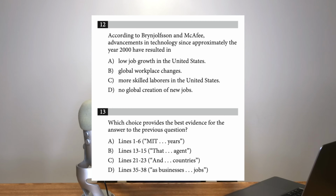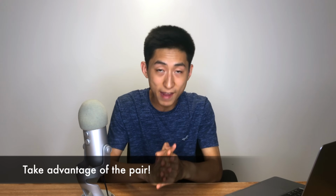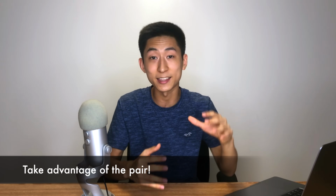Okay, so the third type of question you're going to have is these paired questions. And what I mean by that is there's 2 questions in this pair. The first question asks something about the passage, and the second question in the pair asks for line evidence for the answer to the first question. So my tip for these types of questions is always take advantage of the fact that they're pairs.